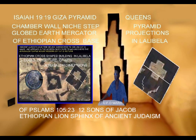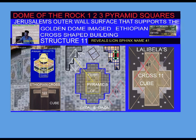connected at their bases. So when you look at the Egyptian pyramids in North Africa of Genesis 49:8, fourth son of Jacob, at the lion Sphinx in front of the Egyptian pyramids, you're looking straight forward at 1-2-3 triangles. Now, if you draw a line from the base of the triangles, you have 1-2-3 triangles resting on the horizontal line, representing the equatorial perimeter of planet Earth, or the roof of the octagonal building structure called the Dome of the Rock.